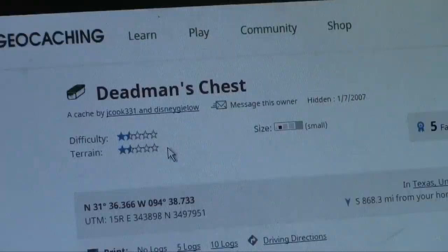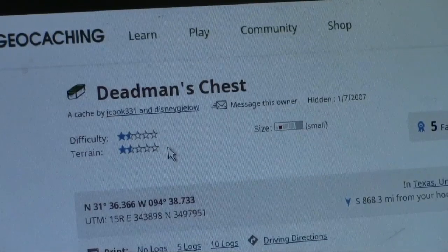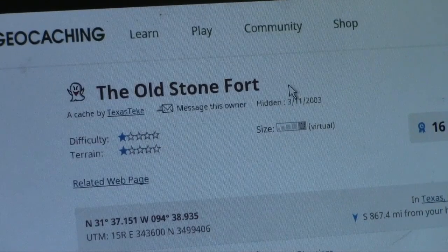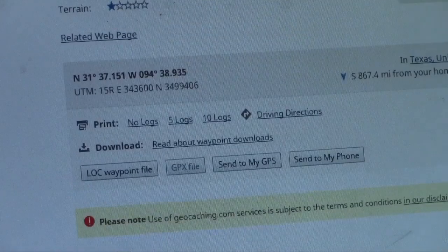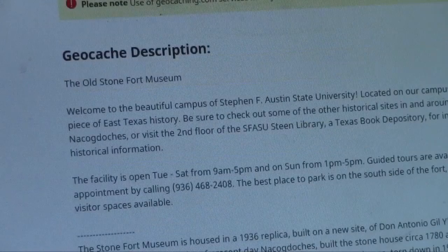Information is provided for each cache, such as the difficulty of the terrain around the cache and the level of difficulty in locating the cache. These are graded on a scale from 1 to 5, 1 being the easiest. Details on how to locate the cache and possibly any further instructions on what to do once the cache is located are also provided.